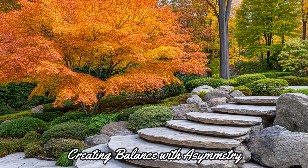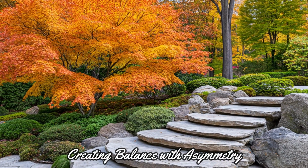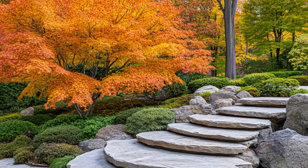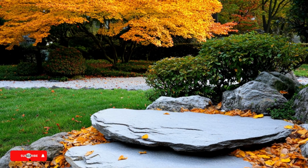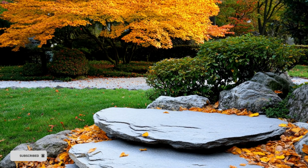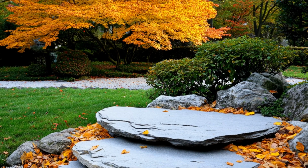Rather than perfect symmetry, Japanese gardens follow the concept of fukinsei, or asymmetrical balance. This creates a more natural and spontaneous look, reflecting how elements are found in the wild. It keeps the eye moving and the mind engaged.